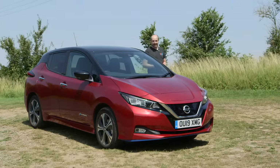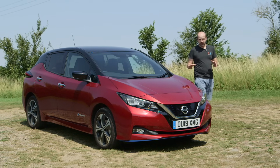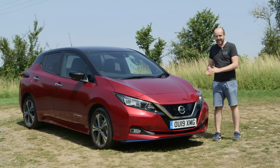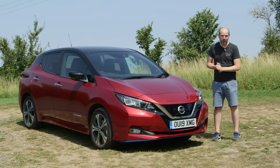Tesla might take all the headlines when it comes to talking about electric cars, but actually in terms of sales volumes, it is this car, the Nissan Leaf, that is by far the market leader. It is the best-selling electric vehicle in the UK, in Europe and in the world.